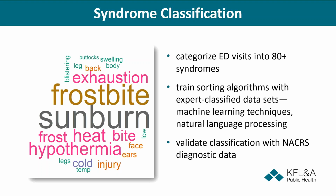So this is one of our syndromes. This is what we call the environmental syndrome. This is just a word cloud to help our end users and help epidemiologists understand the nature of that syndrome. So as Nancy said before, we have 84 of them. This little pictogram here is just one.